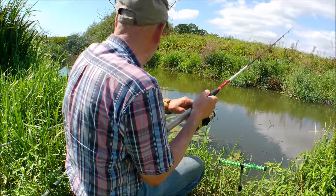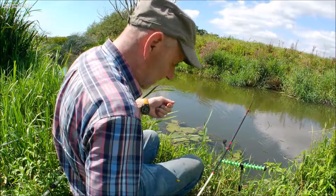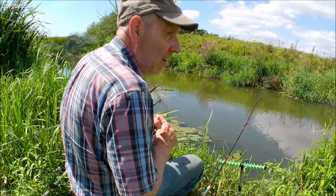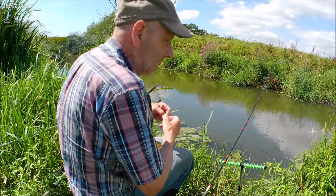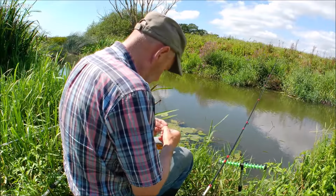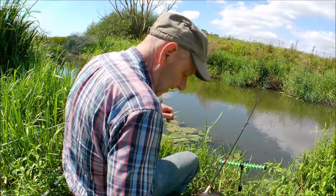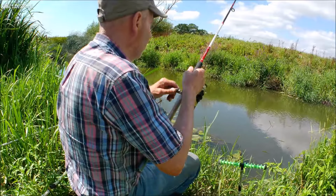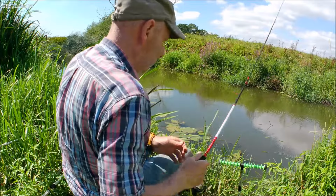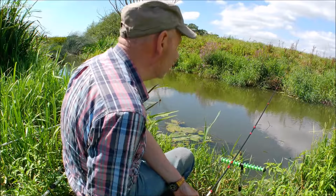I'll say the next session for me won't be next week because I'm busy, but it'll probably be the week after next, and it will probably be up here but a different swim a bit further up. That's the plan anyway. I'll have one more cast and then that's my lot. I'm not expecting to get a second one here, but you never know. I'll just leave it there for 10-15 minutes and then I'm packing up.